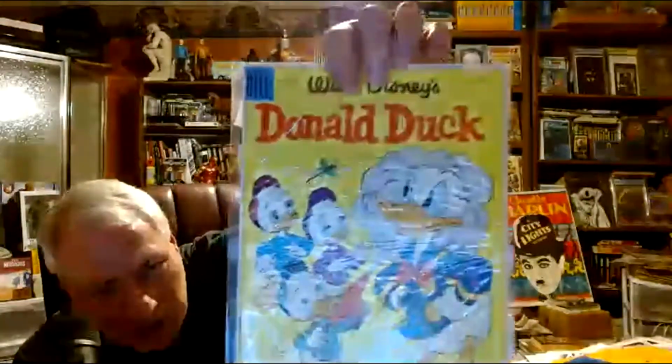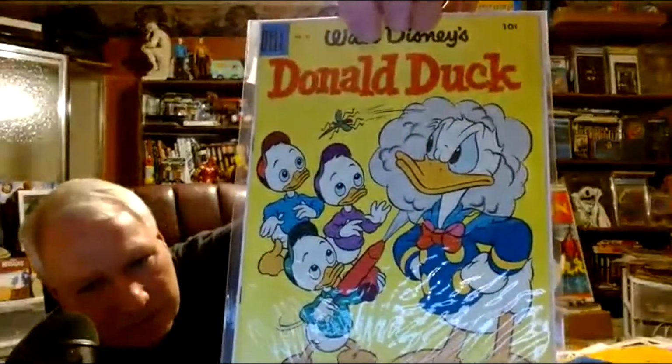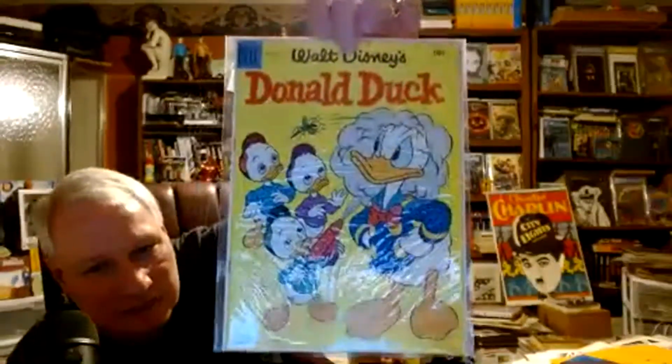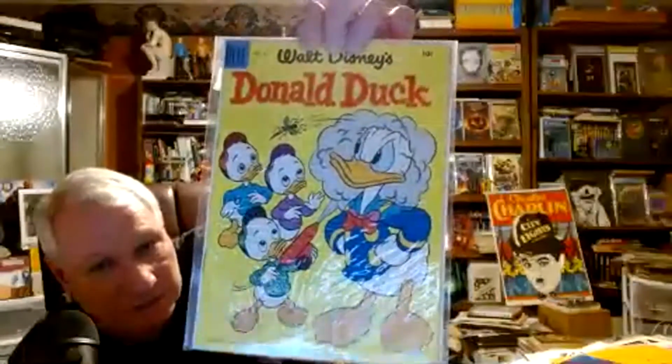Walt Disney's Donald Duck number 42. It does have the 42 there for 10 cents. Mosquito, and of course spraying pesticide on Donald's nephews Huey, Dewey, and Louie, each one with a different color shirt on. This is number 42, July, August '55. Looks in pretty good shape to be 1955, that old.